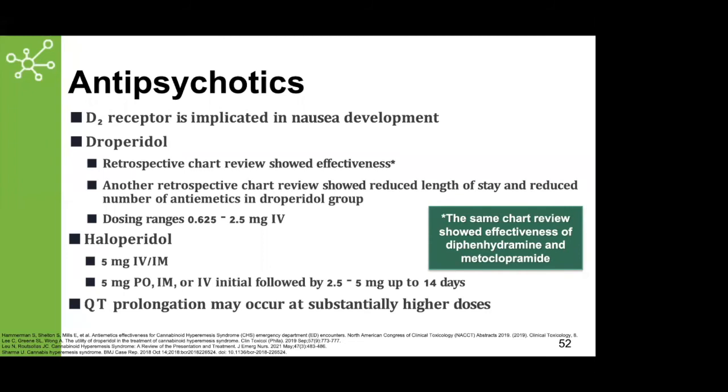Dopamine may be implicated with those two mutations in the dopamine receptor as well as COMT. So that may be a reason why antipsychotics are effective, not the atypical set. Droperidol was cited as effective in a retrospective chart review, but that's also the same chart review that showed effectiveness of diphenhydramine and metoclopramide.